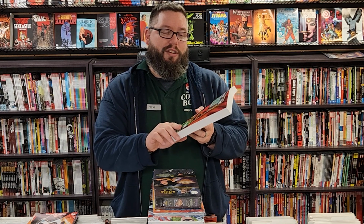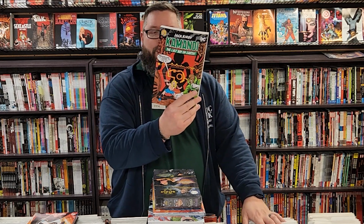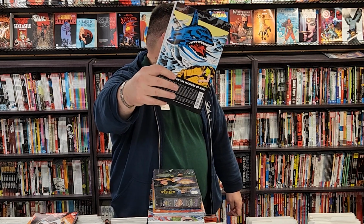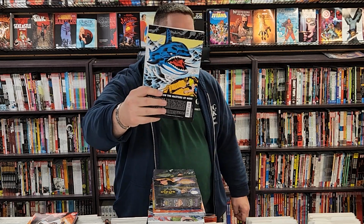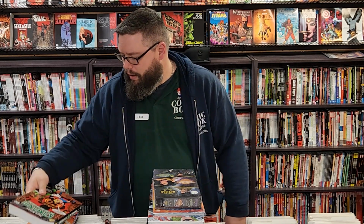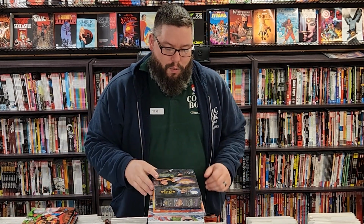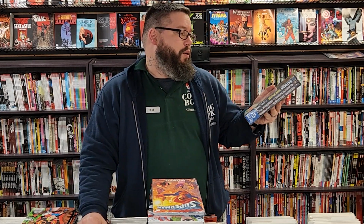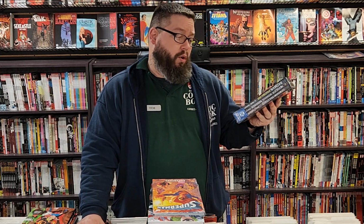Jack Kirby collection, Kamandi, Last Boy on Earth, volume 2. Look at this whale. That's a Kirby whale. You love that whale, stupid whale. So much fun. Love it. Even though he says holy cow, it's a whale. Kamandi's great.